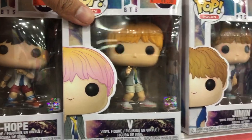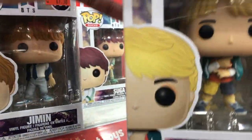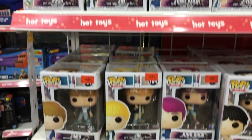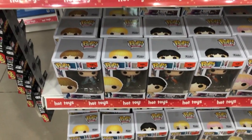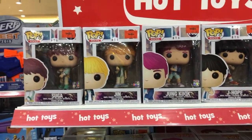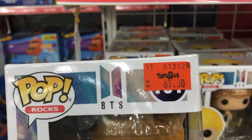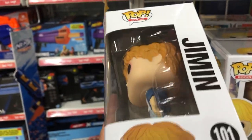Then Jin, Jimin, and last kali RM. Yo yo, what's up? Well, quite nice. Then good news for every BTS fan. So dekat Toys R Us ada banyak, okay. So you can get one at RM63. Eh, sorry, RM61.30. Only at the Toys R Us.